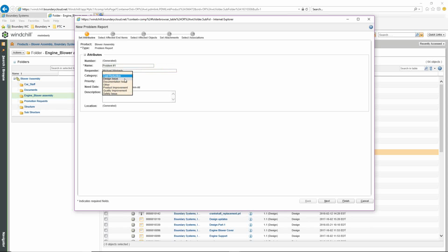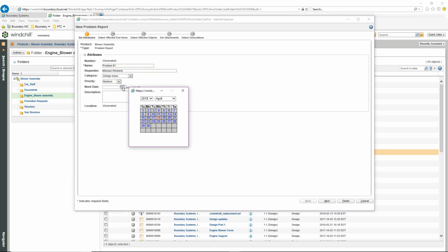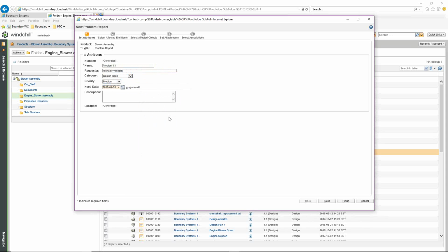So we're going to go ahead and specify this as a design issue, and then the priority of it, we can specify low, medium, high, and then of course also whether or not it's an emergency. We'll change it to medium, and then we can give it a due date. Because we are planning on doing some work over the weekend, we need this to be done by Friday. So I'm going to say I need this resolved by Friday.